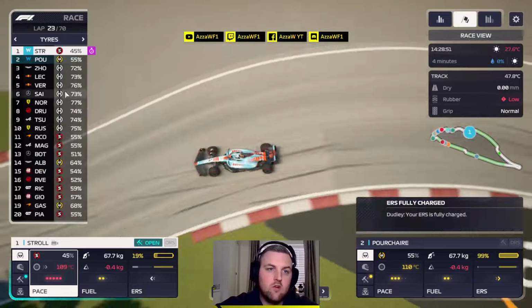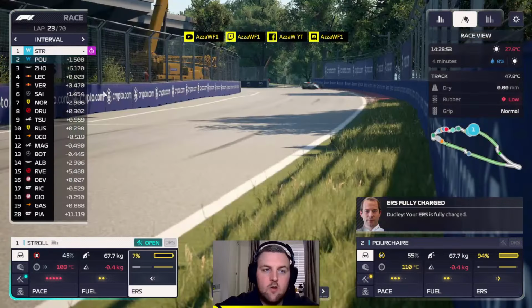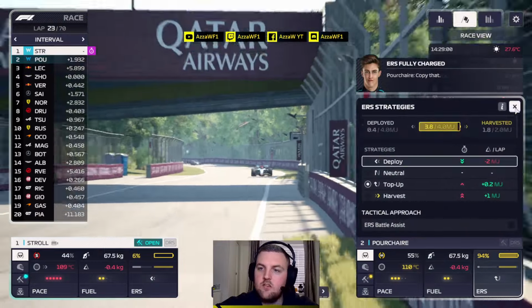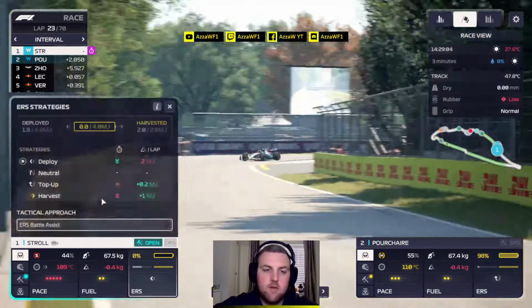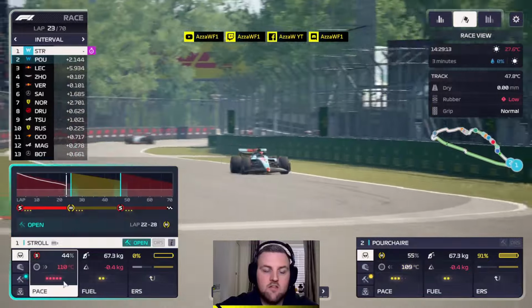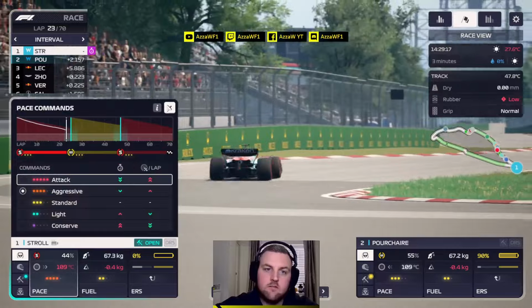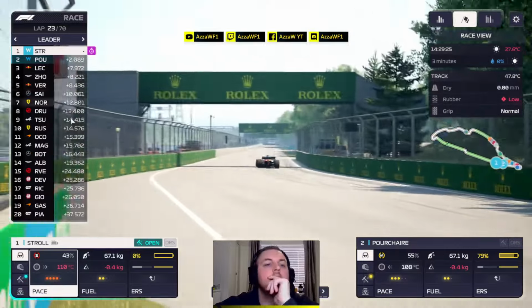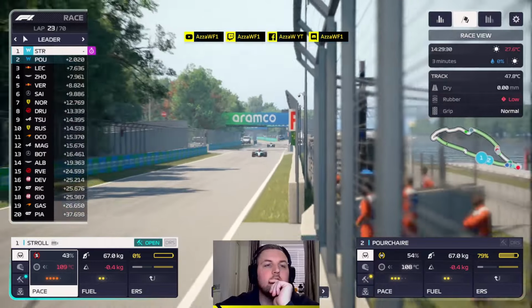It looks like the field are going a 1-stop, to be fair. We're going to slot right back in some traffic. This is going to be pretty tough to manage. So we've got to keep up this pace with Stroll out front. But he's not getting that far ahead. He is pushing. But it's 5.7. He's still got... I mean, he's going to drop back down here. This is going to be a massive issue.